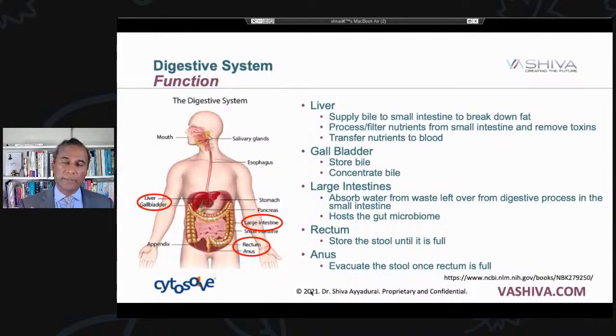The liver is extremely important for detoxifying. When drug companies do their analysis of a drug, they're typically looking at its clearance rate. How long does a drug take to clear from the liver? And it's where you have the transfer of nutrients to the blood. So all these nutrients are coming out from the small intestines, and the liver is where they're being transferred to the blood and you're detoxing. The gallbladder is where the bile is stored, okay? It's concentrated bile. And then the large intestines are where you absorb water, right?